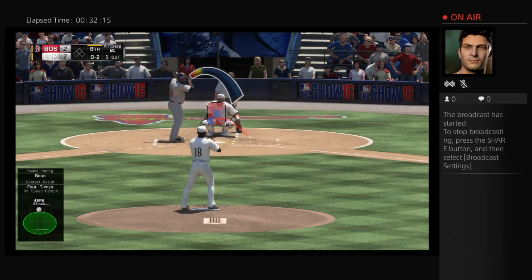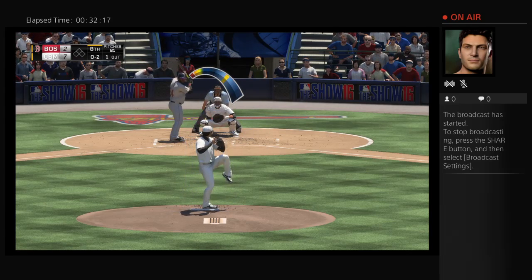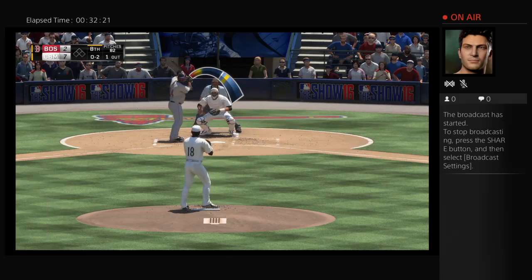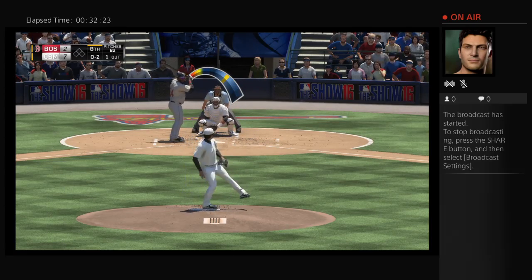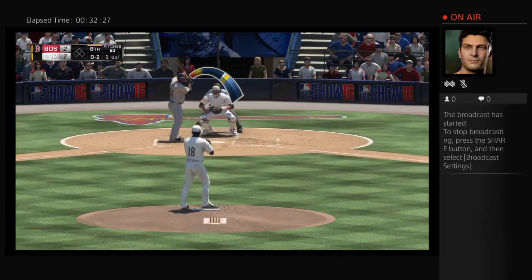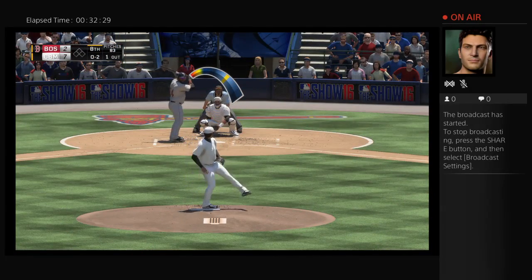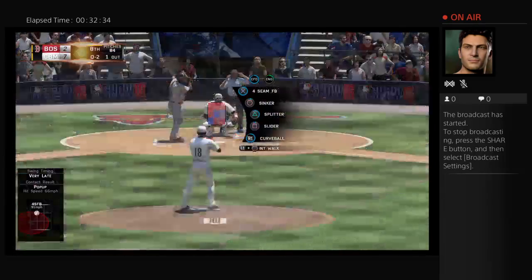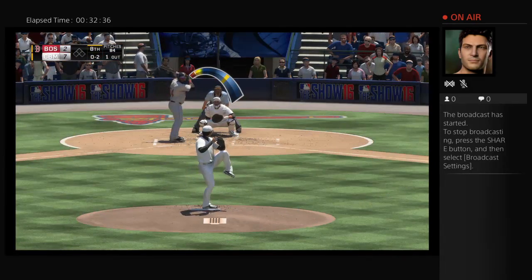Another one fouled off, and he's quickly behind 0-2. Chop foul at the plate. Out in front of that one, but he stays alive. Protecting on 0-2.